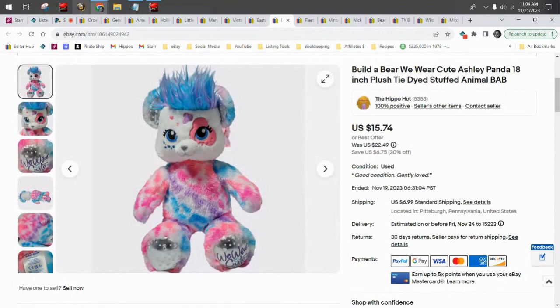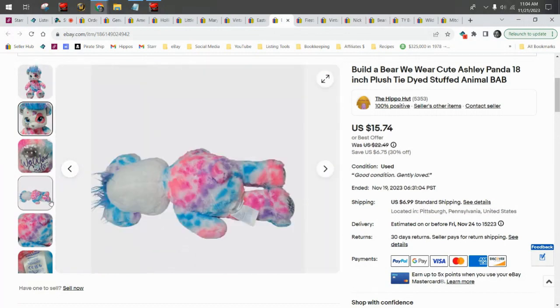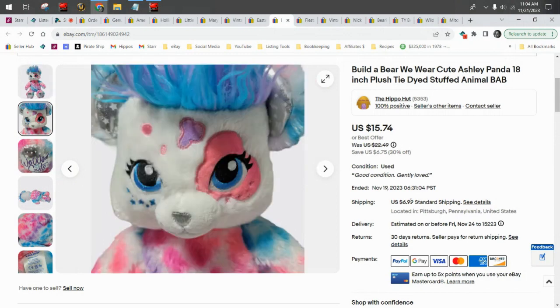So this Build-A-Bear is really cute. I mean, she is so cute. Look at her face. I thought she was so cute when I pulled her out of the box when I did the unboxing. She sold for $15.74 plus $7 shipping.